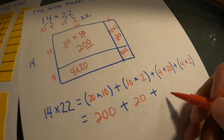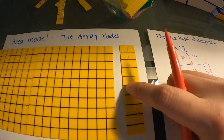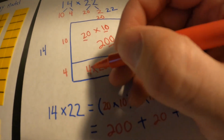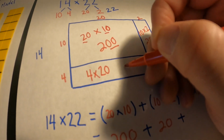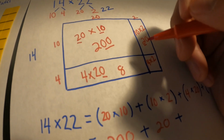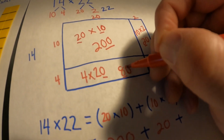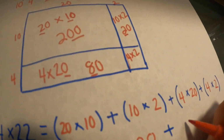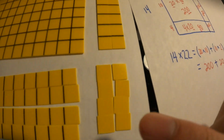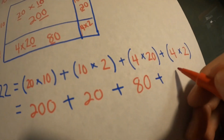Okay, next, so right here, this is 20, 10, 20. Now this next piece is a 4 by 20. 4 by 20 is like saying 4 times 2, which is 8. But then that's 10 times more than a 4 by 2, so that will be 80. Okay, we append a 0. So 80. And lastly, we get our 4 by 2, which, if you know your facts, is an 8.